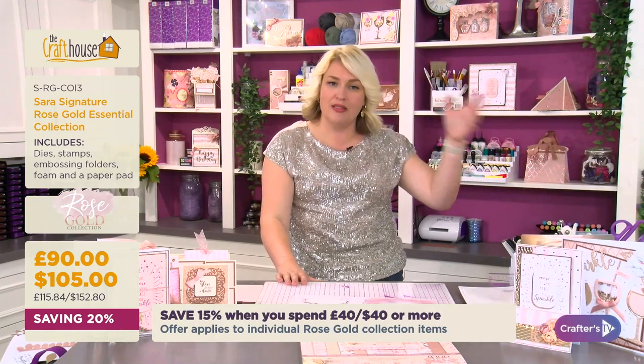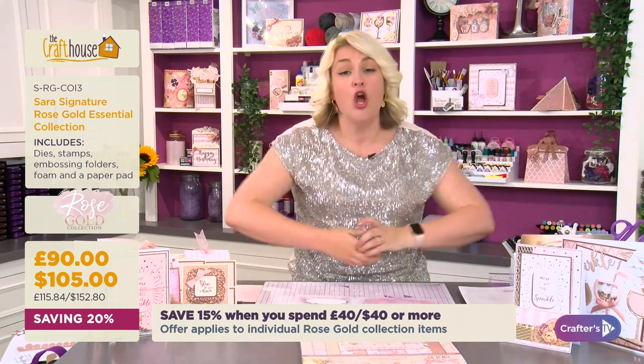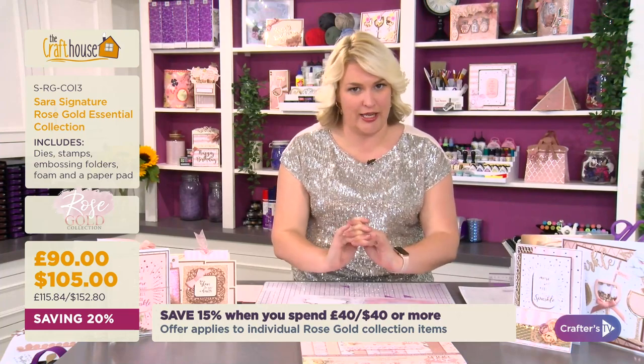So I will insist that we have to bring more of that cardstock in, or more of the papers if they sell out. You could be talking months away, but we need to hold them on stock. But the dies, the embossing folders, the tools, as it was, are limited edition. So if you want it, you've got to get it, guys, right?